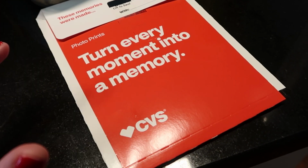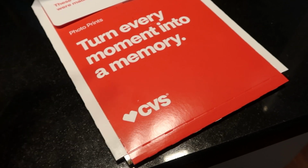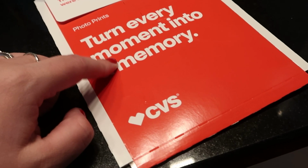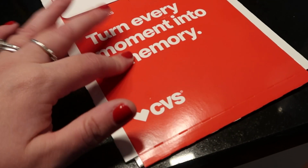It's easier and faster than buying a printer that will print them and my own photo paper, etc. I typically do Walgreens because it's closer to me, but CVS prints a 6x8 photo, and I like to use a lot of 6x8 photos in my album. I actually have 3 in this order itself.